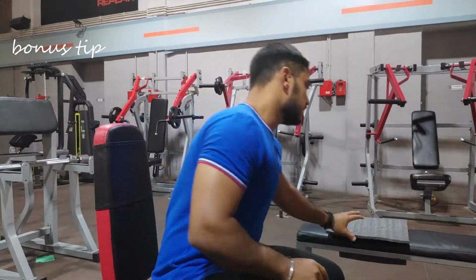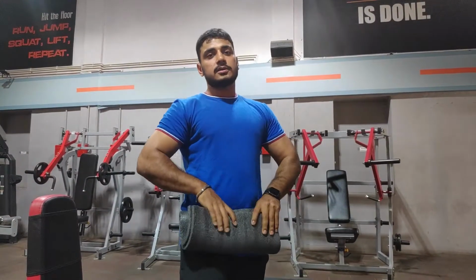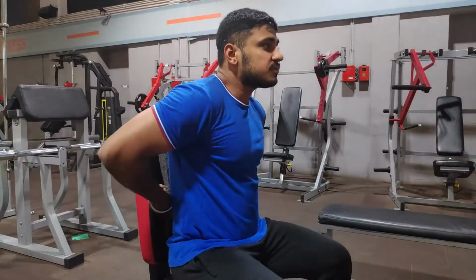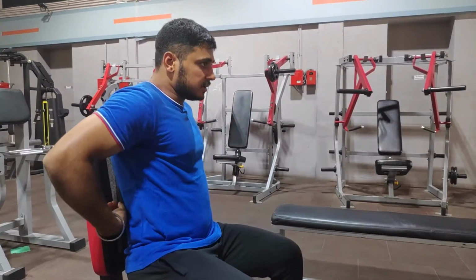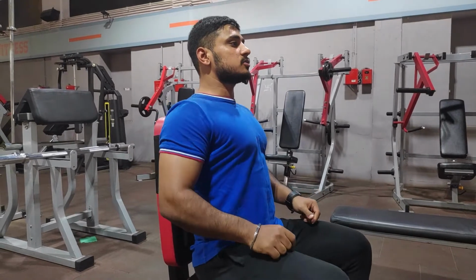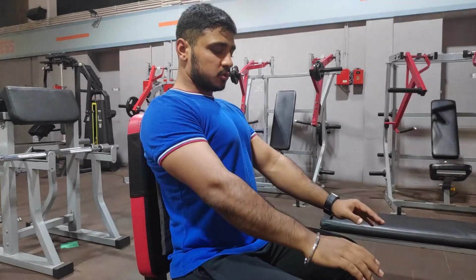So if you can't keep your back straight while you're working at a desk, you should have a pillow or sponge like this. Keep it behind your chair. This will help you keep your spine straight. Just keep it right here on the lower back, okay? Then try to sit back, relax, okay? Keep your shoulders up.